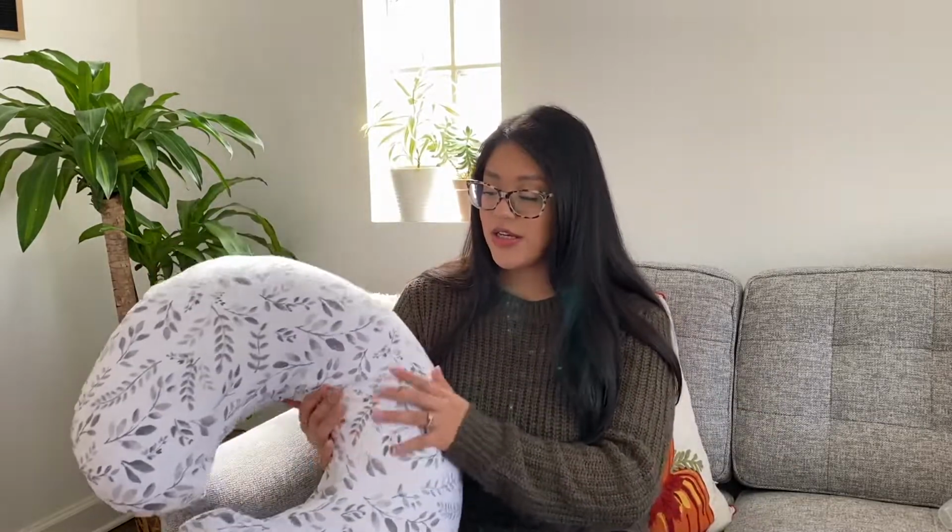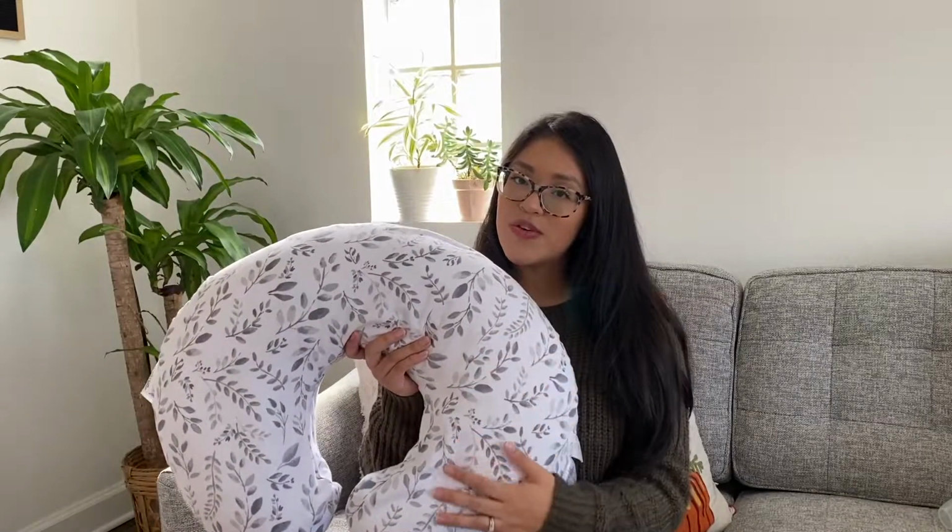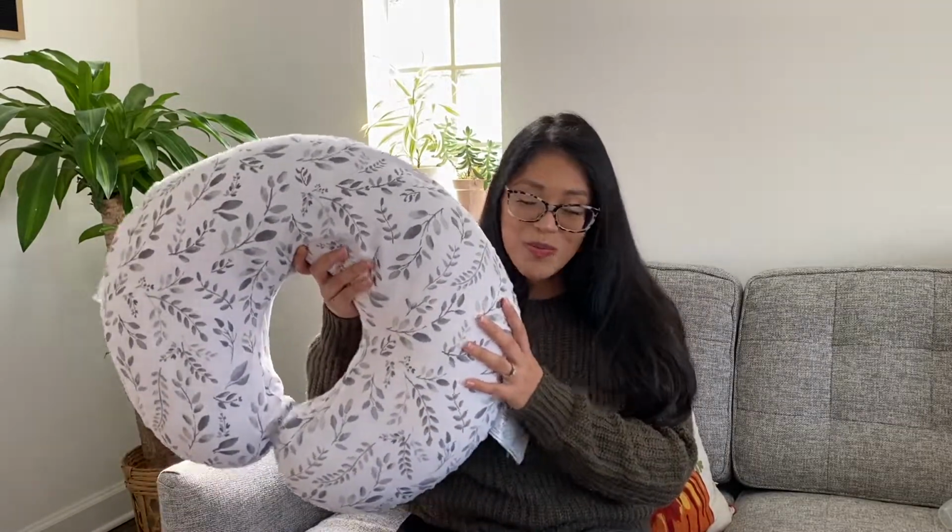This one I got at Target and it already came with the cover. I really like the cover, but they do have different options of covers and they even sell them separately. So yes, highly recommend a boppy pillow.